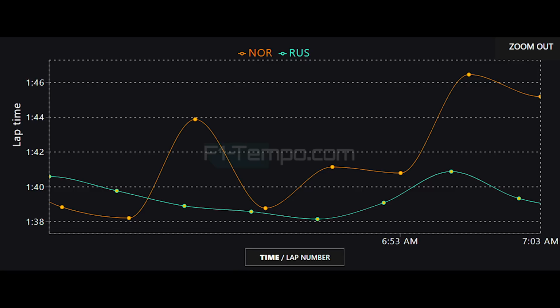long runs of Russell and Norris, Mercedes are still looking very strong in race trim as well, and you can see that in this long run, Russell was the faster car. I'm not including Hamilton in this because Lewis did his long run on soft compound tyres, which makes it pretty tricky to actually do a comparison with.